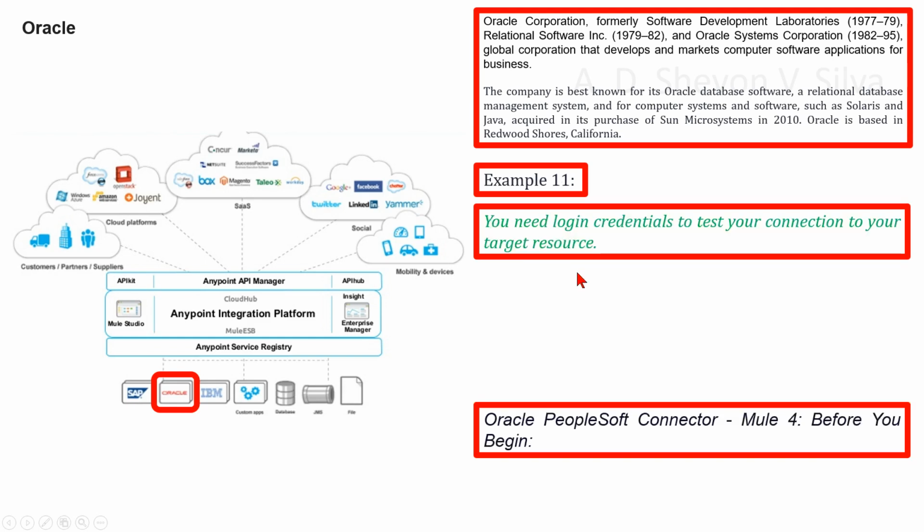Now we are considering before you begin in Oracle PeopleSoft connector Mule 4. To use this information, you should be familiar with PeopleSoft, Mule runtime engine, Anypoint connectors, Anypoint Studio, and Mule concepts, elements in the Mule flow and global element. You need login credentials to test your connection to your target resource.